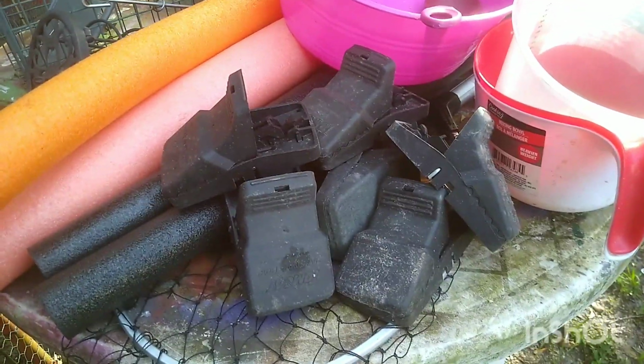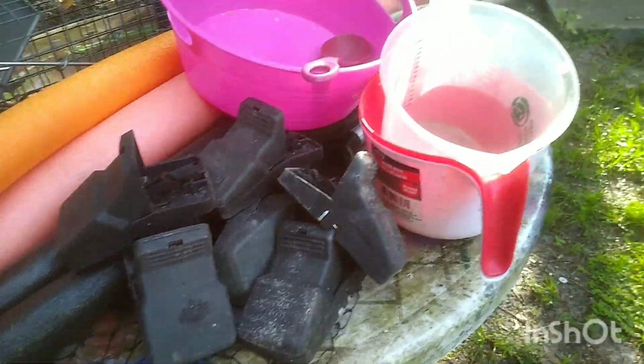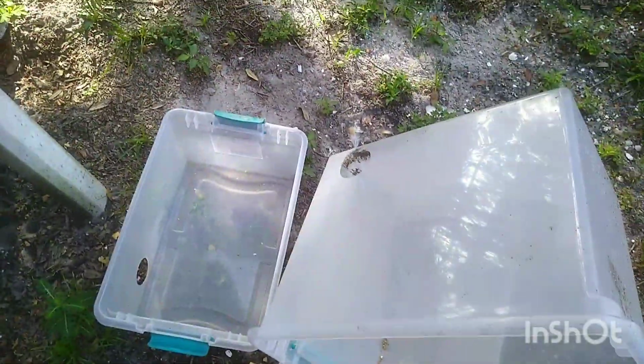If you've got a rat problem, do not use poison. You can't use that around your chickens. Don't do that. Okay? So, this stuff here. I don't even know what to do with it. Okay, let me go ahead and get this all cleaned up, and then I'll show you what I do.